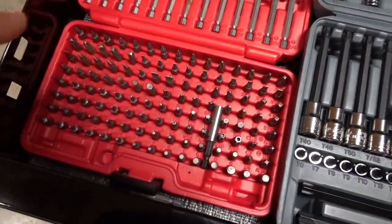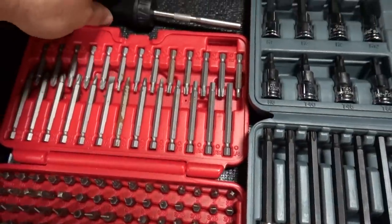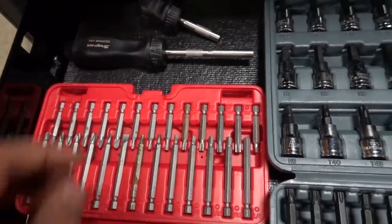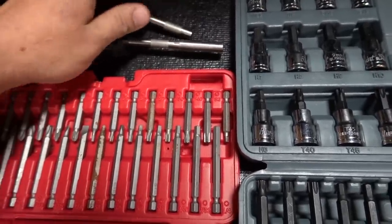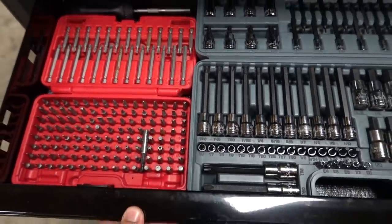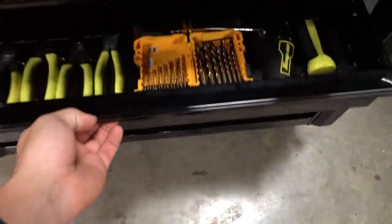This is also a really, really awesome thing to have. This is all of the small bit stuff like that. And then I got the Snap-on screwdrivers that can kind of be reversed and stuff like that. These are really nice. They're like ratcheting screwdrivers. So that is this drawer. I use that a ton just on little stuff.